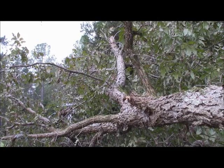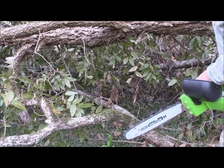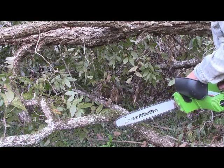This small branch that's sticking up in the middle of the frame that's going vertical, I'm going to take that off next. Because if this tree rotates, I don't want anything like that hitting me or anyone else. Now the tree is stable as it sits, and I'm being very cautious not to cut anything that's bearing load. You don't want to rotate this tree until you know exactly how it's suspended and how you want to pull it.